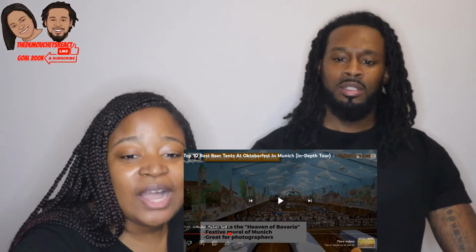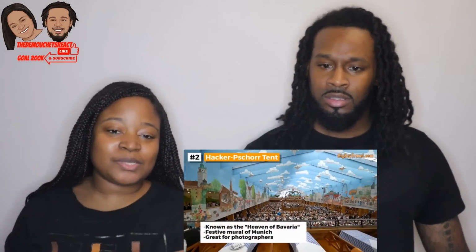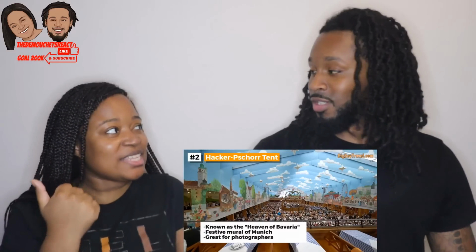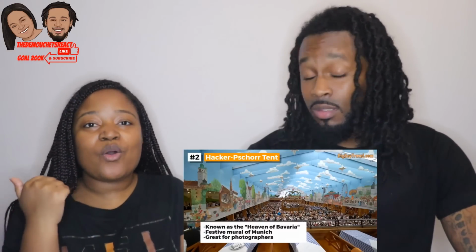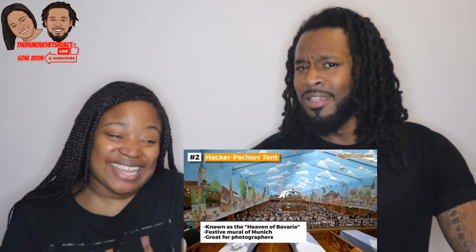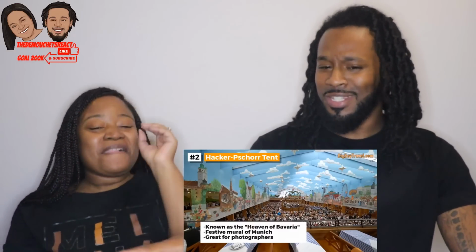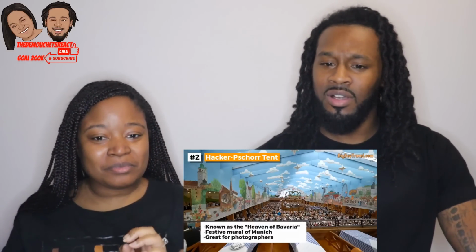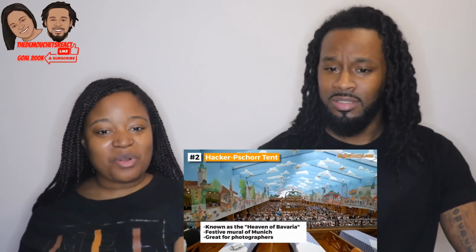I could definitely tell a huge difference between the first tent and this tent. I saw a lot of our American people over there, singing the songs and doing the dances and all that. They seem civilized. For now, we're still just tiptoeing to number two. And yeah, this is called Heaven of Bavaria.